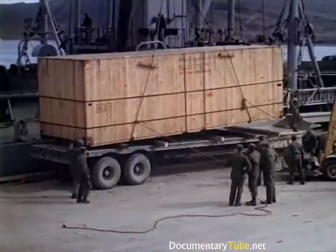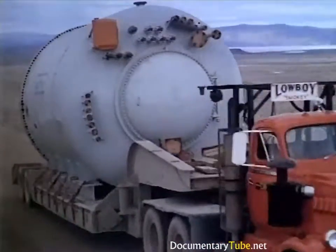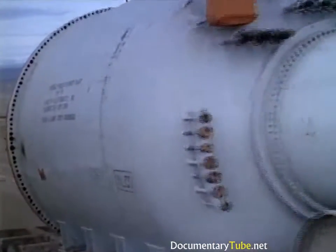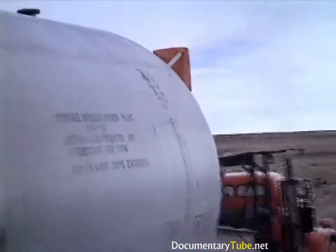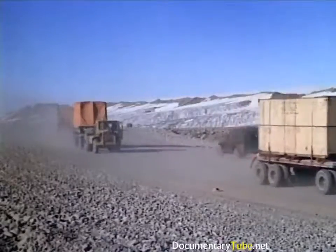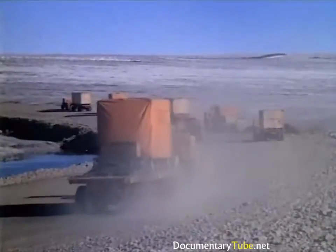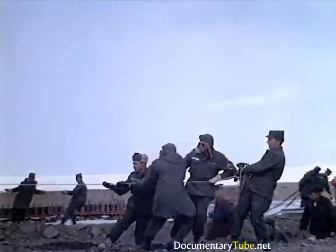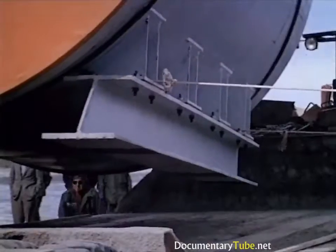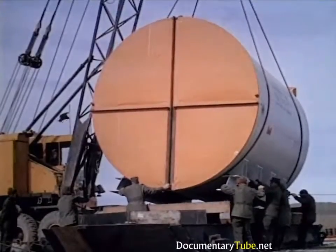Awkward to handle and with high centers of gravity, these packages were delivered to the ice cap over a road built specifically for their transport. More than 400 tons of piping and machinery arrived in this one shipment. Since the Arctic cold makes metal very brittle, each unit had to be handled with great care. Even a routine impact could cause metal to crack or break.